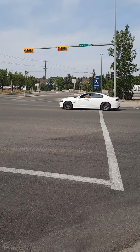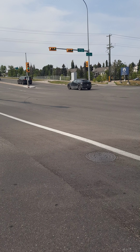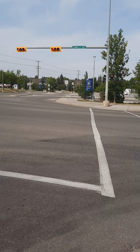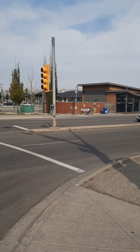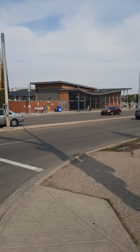I've lived in Canada for the past 20 years and as you know, a lot of people are migrating to Canada because of job opportunities and such. I live in Calgary and I will start my video by showing the C train, which is the transit system in Calgary. Calgary is situated in the province of Alberta on the western part of Canada.